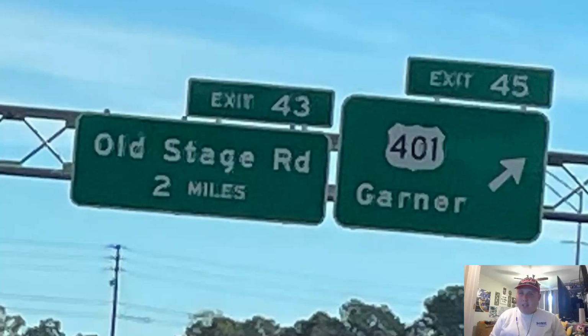And now we're meeting with US Highway 401 in this direction. It is being signed for Garner, because if you wanted to go to Fuquay, you would have been better taking North Carolina 55 instead of staying on the very expensive toll road to this exit here.